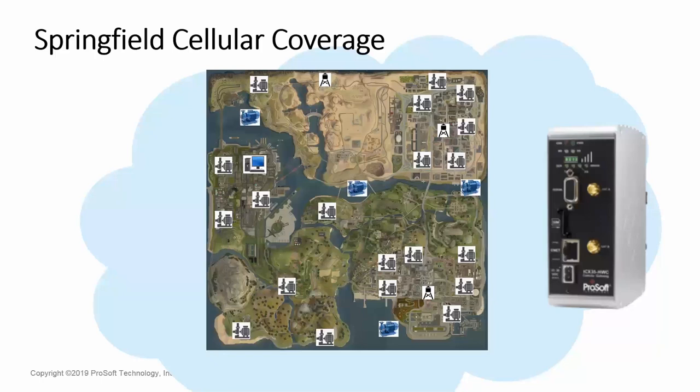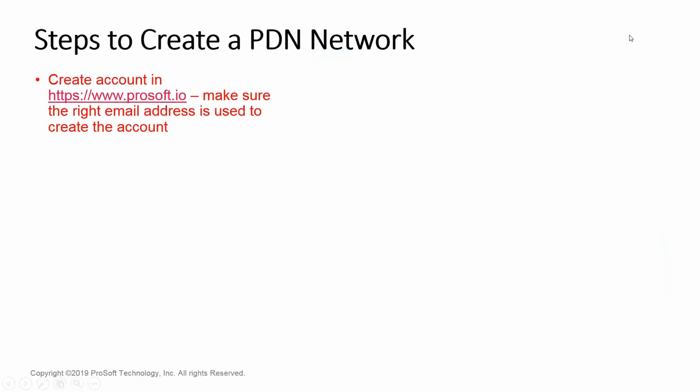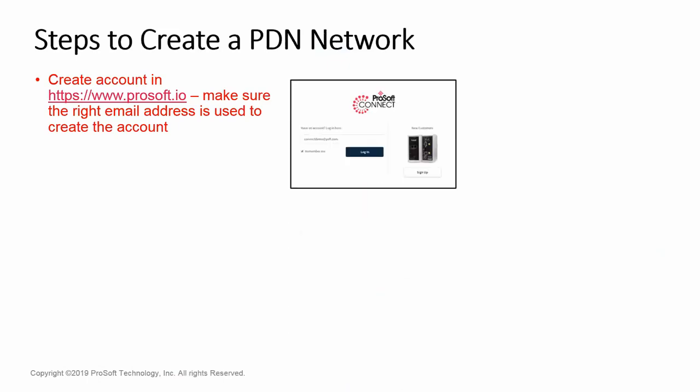Let's look at this step to say how easy it is to create that network. Okay, get the mouse. So step one, to create your PDN network, you go to prosoft.io, and you can sign on for free. But you've got to make sure that you're using the right email address, because this is the one that we're going to use to enable the PDN. It is simple as that.